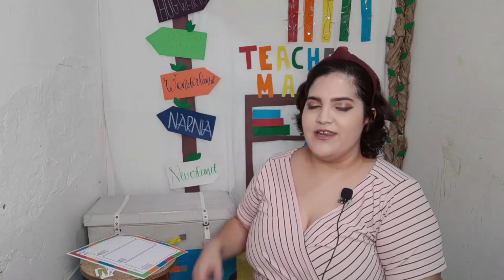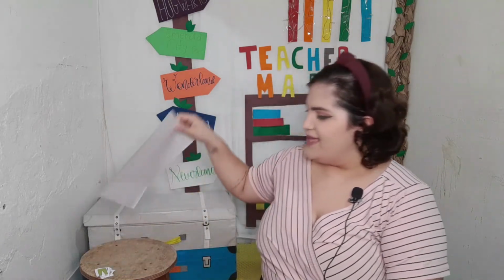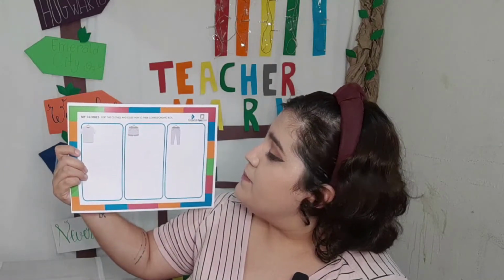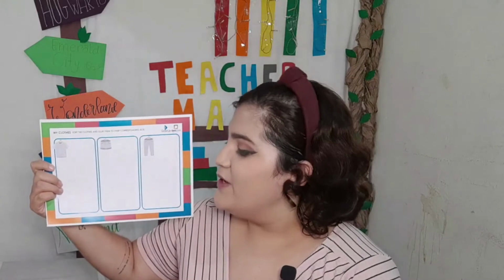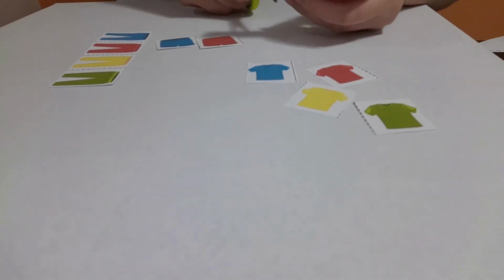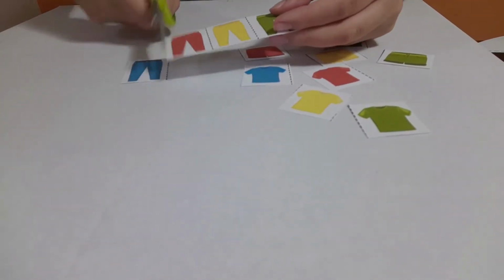And now we are gonna make our activity. We already organized the clothes. We folded the clothes. So now we're going to do our activity. This one here. My clothes, sort the clothes and glue them to their corresponding box. Very good. So the first thing we need to do is to cut. Let's go. Now that we already cut it, we are going to glue it.